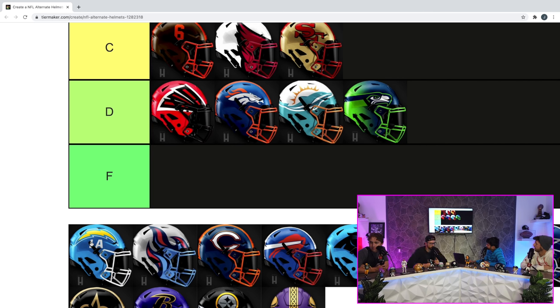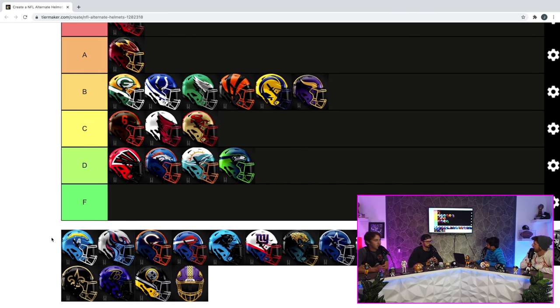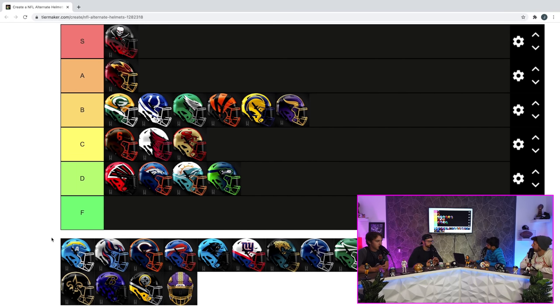I'm not gonna lie, them putting LA down there ruined it for me. I actually kind of like the LA part. That's the only part I like about it. They didn't do anything, because they have different colors of blues that they could use.